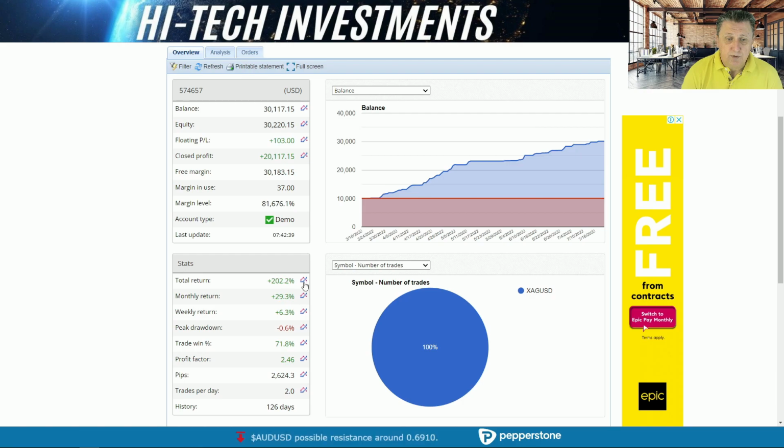Total return 202%. Monthly returns on the average since the 126 days overall is 29.3%, so extremely well, and happy with how stable this has been. Weekly returns has been 6.3% on average, and trading wins is actually also quite high, 71.8%. So overall, quite a few pips we've taken also. 2,624 trades per day. You can see it's around 2. So the balance is quite well all the way through.